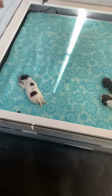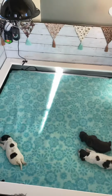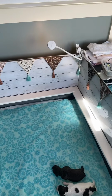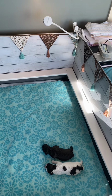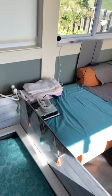And then, just so that the cold doesn't wick up from the floor, I have my DuraWhelp box sitting on some foam panel insulation. I have a garage floor mat on the floor. Let's see. I have a little clamp-on light so that I can keep an eye on the puppies in the middle of the night if somebody is squawking a little bit. And then that's about it.